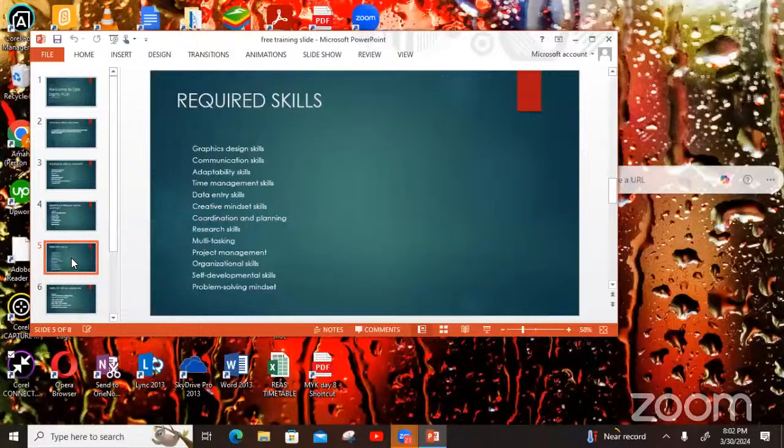We have here graphic design skill, which is one of the skills we'll be looking at today. Simple graphic design for every VA. Then communication skill. Whether you are a tech VA, an administrative VA, or a creative VA, you must be good at communication. It's one of the major skills of being a virtual assistant. Adaptability skill. You are working on your own, unsupervised. You should be able to adapt quickly and make quick adjustments to changes in plans, changes in schedules, change in everything.